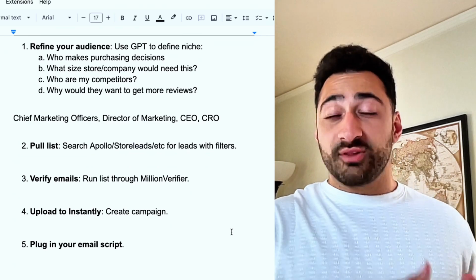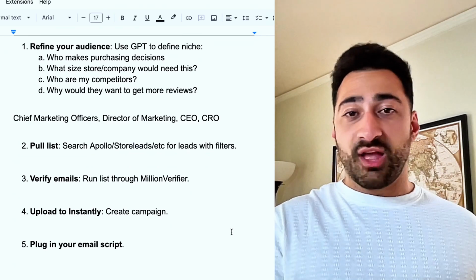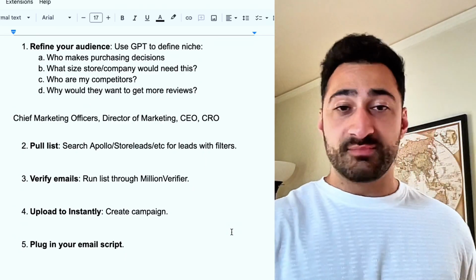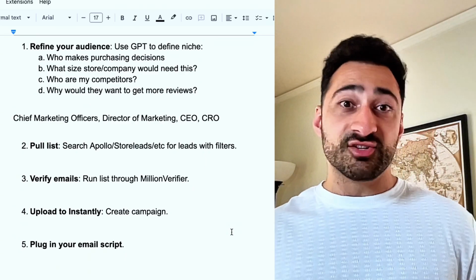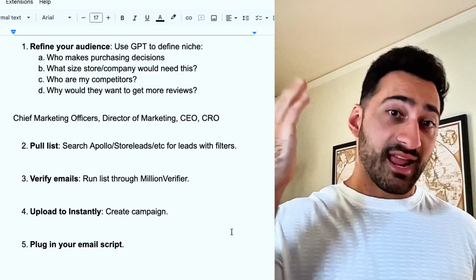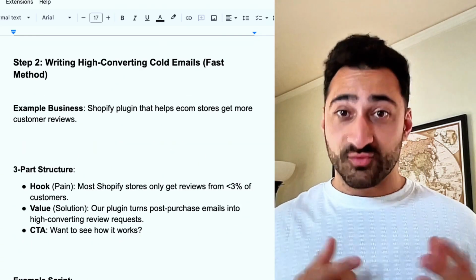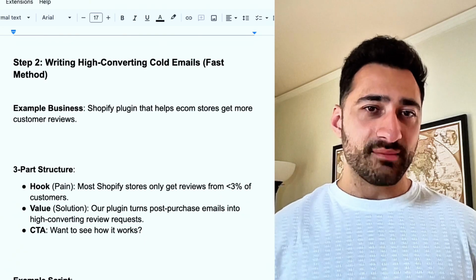At this point, you'll want to plug in your email script, and so in parallel, while the verification is happening or the Store Leads or the Apollo list is being pulled, you can start to craft your message using some of the questions that you had already had answered above in number 1. And don't worry if that's confusing, because I'm going to show you exactly how to write those emails right now. So here's how you write high converting cold emails fast.